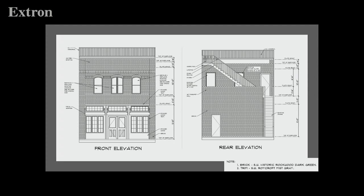Thank you for bringing such a well-thought-out and attractive design. Oh, well, it's been a long time in the making. Well, you've done a good job. Yeah, well, thank you. We're excited to finally get it done.